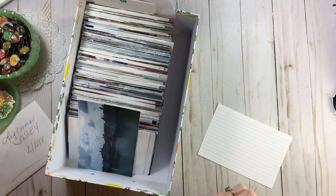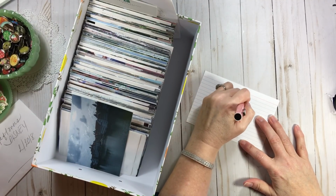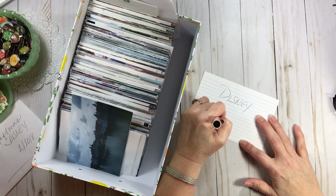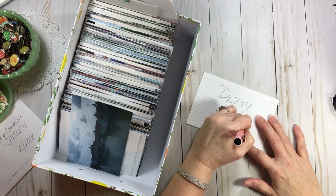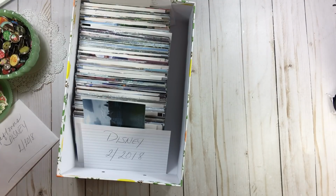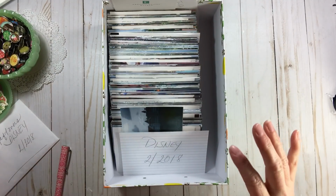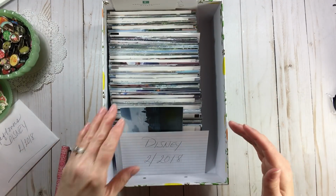Okay, and so I'm just going to put on this index card here for quick reference, I could have done that off camera, but I'm just going to put Disney, and I'm putting this in big, and I'm putting this in the front, okay? Because I'm not going to label this just yet, because I just want to get them housed and contained, protected. That's my key word right now. I just want to get them protected, and I don't want to just throw them in there, because I am working from this for the load event, okay?